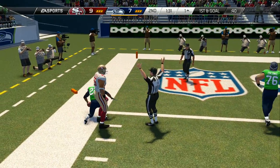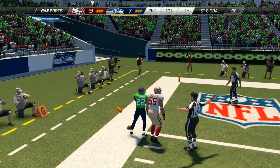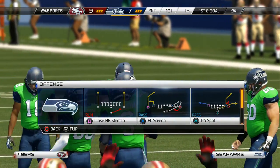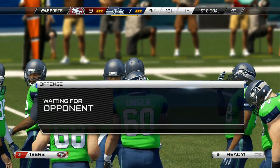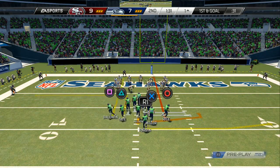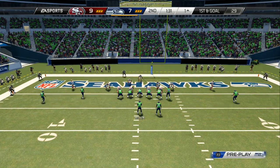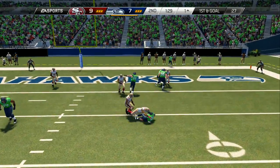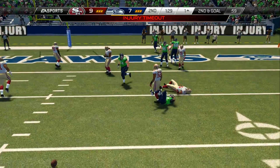Runs out of bounds. Well, when you give up a running play that long, you've got to say this to the defense: you did not hustle enough. If you are hustling, when that running back makes that secondary move, you've got to be there to make the tackle. Swarm the football. That's how you stop long runs. Here they come back to the line after picking up over 20 yards on that last play.